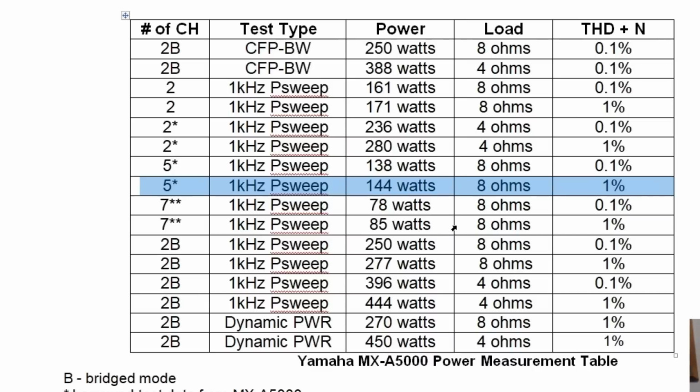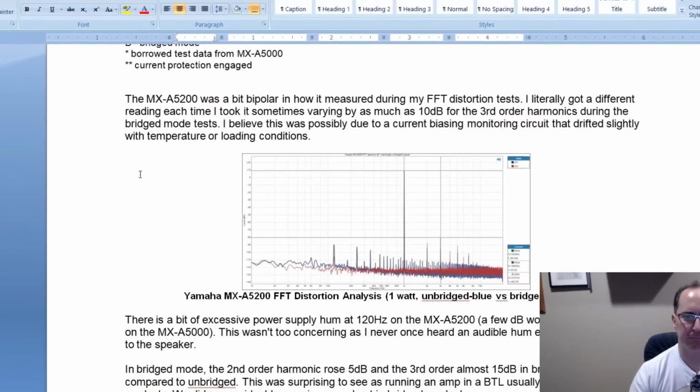When I got into the 7 channels driven, I started seeing current limiting. But again, that's something that happens on a bench with continuous sweeps. It doesn't happen when you're listening to dynamic music program material. I didn't have a problem with this when I was actually playing it in my theater room.